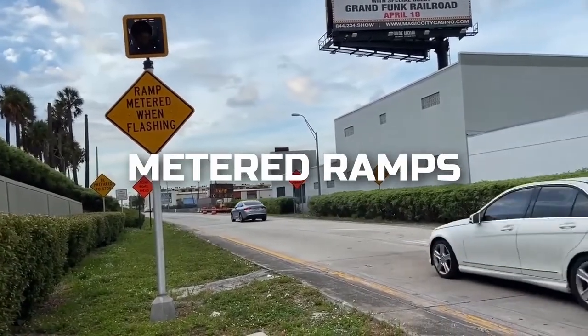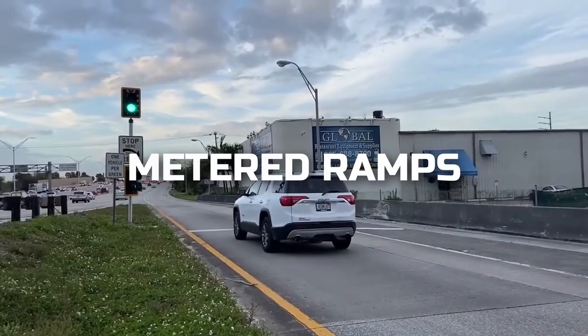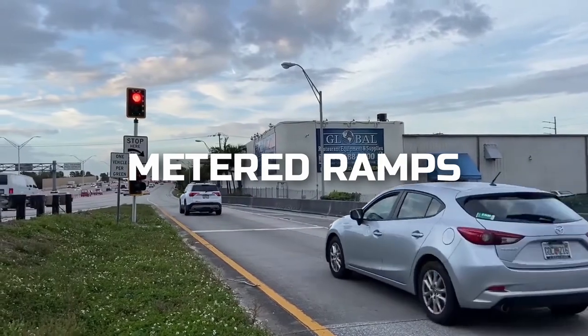We also have metered ramps to allow you onto the highway system. Now, these are metered to allow traffic to continue to flow on the highway and only allow a certain number of cars to come on at a time. Now, these are in a lot of cities around the country, but we have been known to have one of the better systems for it.